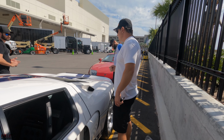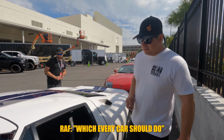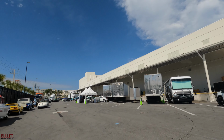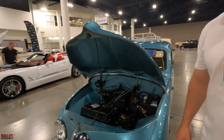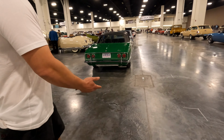Motorsport manifolds, so it shoots flames, which is sick. Which yes, every car should do. Sprint style supercharger. Okay. Where's the mini mic when you need it? Oh, we should have done that. It's the same size as your Fiesta.